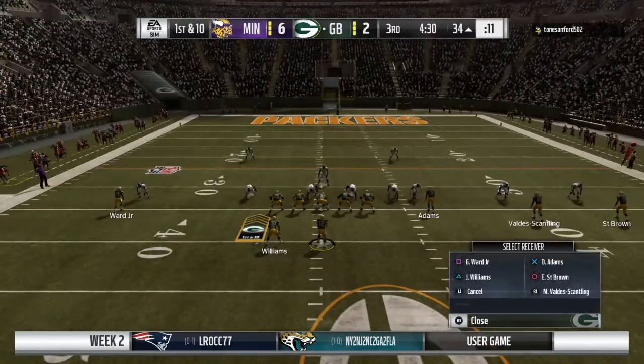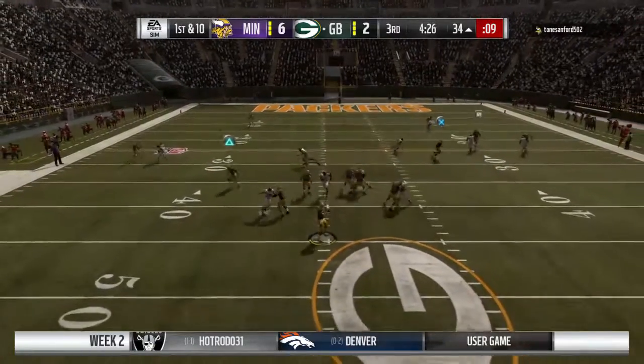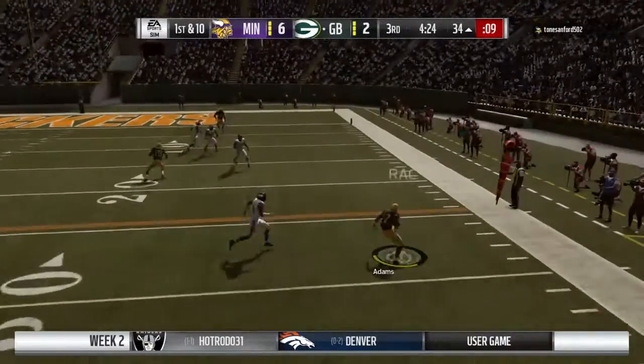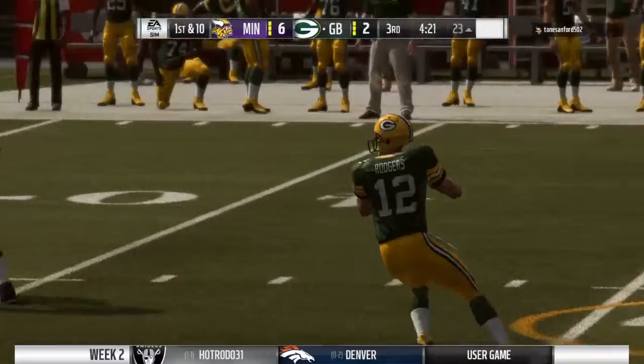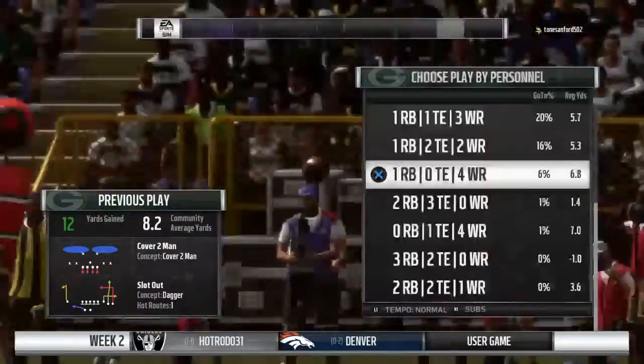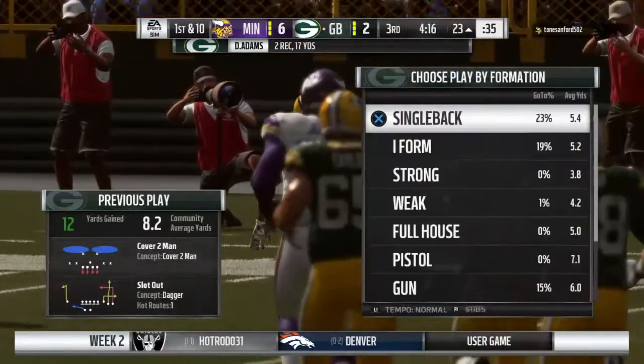Rodgers now on first down. Throwing the out route, incomplete. That's Adams. And brought down, but not before they're inside the 25. 12 more yards there and another first down.